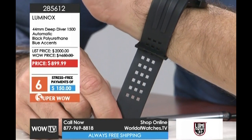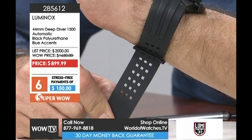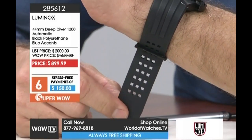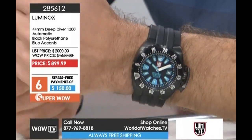Why do they give you so much strap on this watch? Because you may want to put it over a wetsuit. Maybe you want to put it over a rash guard or something if you're going out in the water and you want to make sure that you still have room. Don't worry, you have plenty of strap.